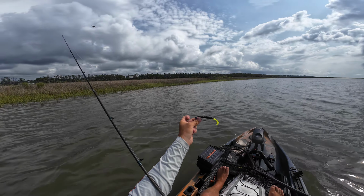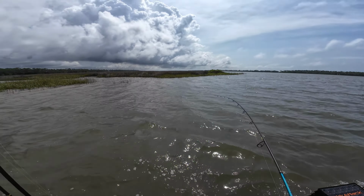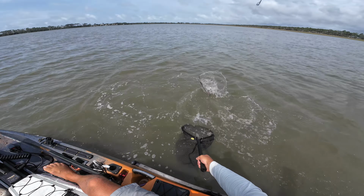There we go. That's gotta be a redfish. Gotta be a redfish. Still didn't get a great hook set on him. Oh yeah, it's a nice redfish. Real nice redfish. Calm down, buddy. Beautiful guy, too. You don't like that net. Alrighty. Beautiful redfish. Nothing wrong with that.